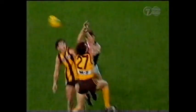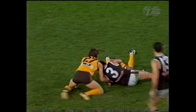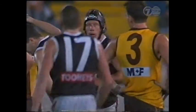Could have proved costly. Kick from Pritchard comes up to Chick. Likewise, he couldn't mark it. Great gather by Burke. Well, he nearly gathered it. Taylor comes in. Likewise, Chick. Taylor comes up with a footy, but it is very, very slippery. It's not raining, but it may as well be.